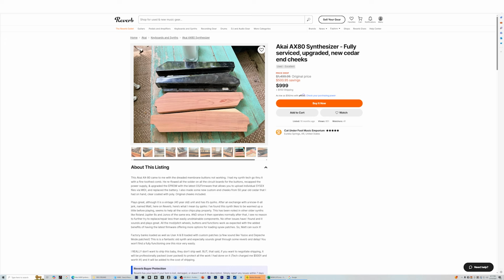Yep. So you get the ends with it, the old original ends, and then you also get the ones that they custom made. I would be very tempted to spray these black. Even though they look beautiful here, I just don't think they match the machine. I don't think $150 is totally out of the range for shipping. I would say that $120 would be a more fair price, but this is a heavy synthesizer.